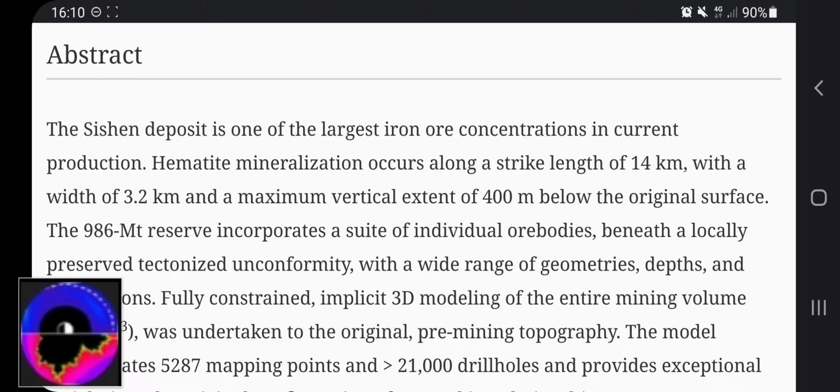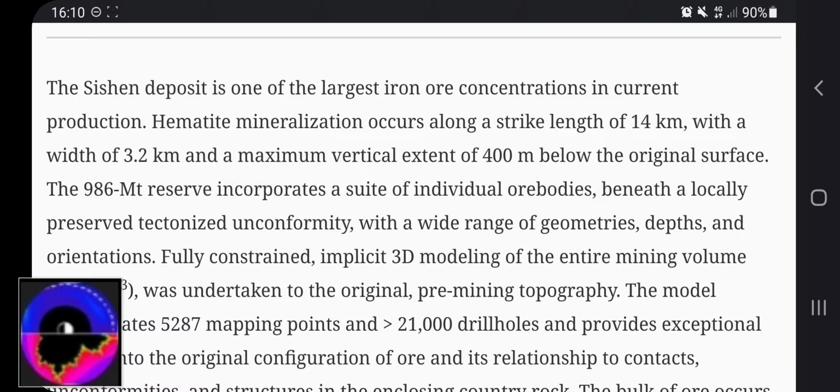The deposit is one of the largest iron ore concentrations in current production. Hematite mineralization occurs along a strike length of 14 kilometers with a width of 3.2, and a maximal vertical extent of 400 meters below the original surface.